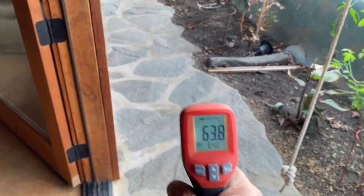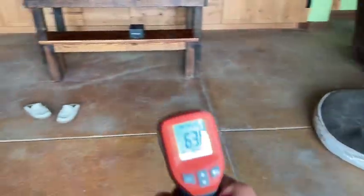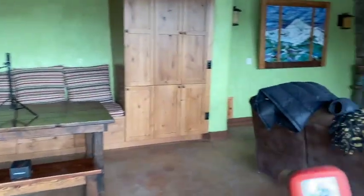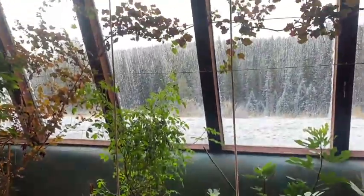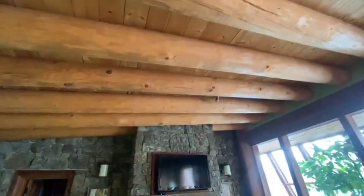It's 64 degrees in the greenhouse for free. And it should be even warmer in here. Yeah, 68. 68, and you can just see all the mass is about the same, and the mass stays the same. That's how you get constant temperature. But if you live in a house without mass, man, you got big bills. This is free.